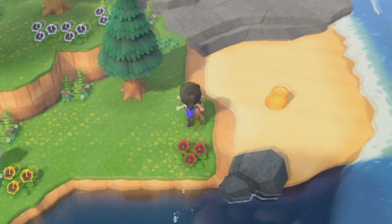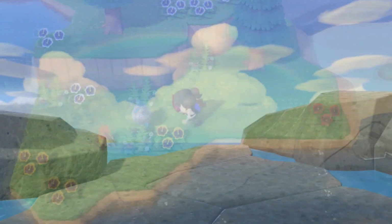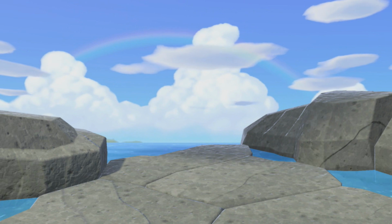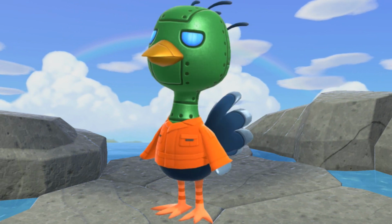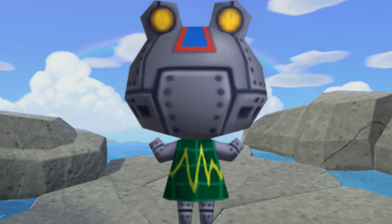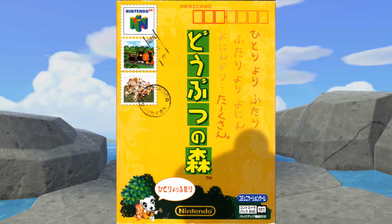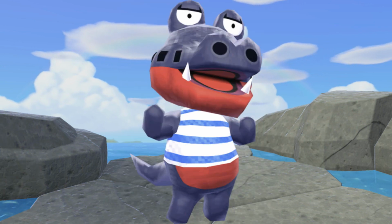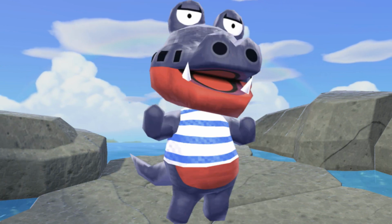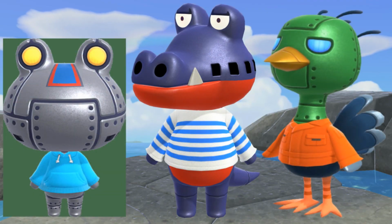But to start off where these robot villagers came from, let's first introduce all the robot villagers. So we'll need to start from the beginning. First, there is Sprocket, the green mechanical ostrich from the first Animal Crossing game. Then there is my favorite, Ribot, the robotic frog who also appeared in the first game. And then there is Dell, the robot villager who is supposed to be based on the Japanese battleship, the Yamato. These are all the available robot villagers in Animal Crossing.